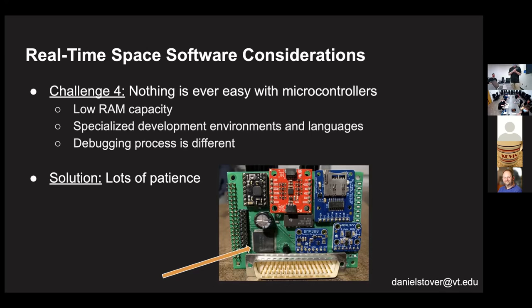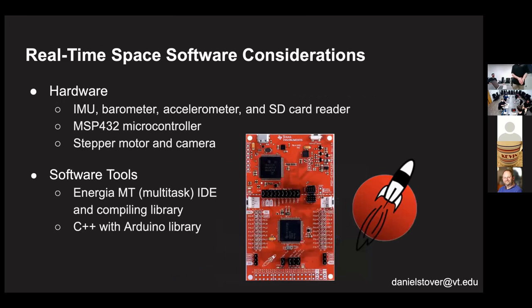This has been challenging, especially when the team has never really used a certain microcontroller before. So we're using an MSP432, and there's low RAM compared to your own laptop. You have to use specialized development environments and languages, and writing the software for it is actually very different. And the solution to that is just being patient, which has been hard.